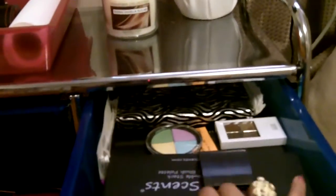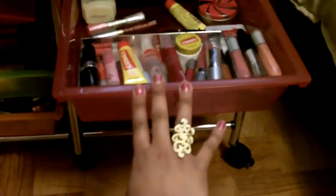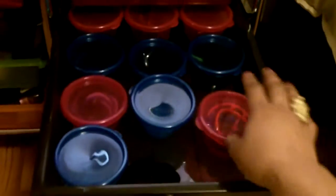I have anything in here from my Coastal Scents palettes, anything from my foundation to concealers, my eyeshadows, all sorts of eyeshadows. I have more eyeshadows here, creamy base and gel liners, anything like that. And then in this one I have my brushes, a variety of different makeup brushes. And here I have like lip glosses and Carmex. And here in this drawer I have little hairpins and rubber bands.